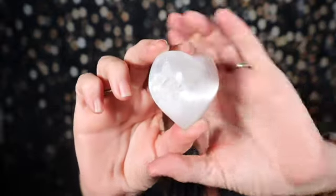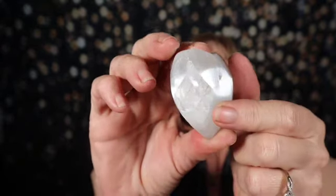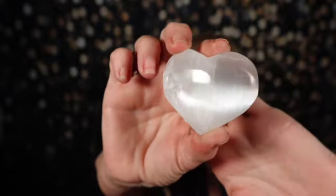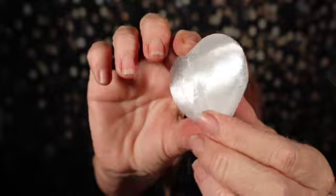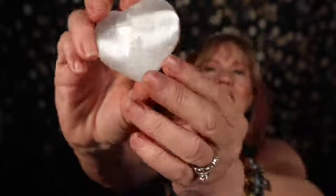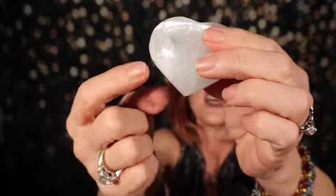There's like a little piece right there where it's completely clear. That's really cool. I can't really pick it up very good, but you can see the different variations in it. I've never seen a selenite that has like this clear place in it. It is so pretty. That's really special. Like it almost looks like it's got quartz and then the rest is selenite. That's crazy. That is so pretty.